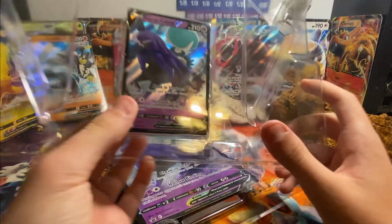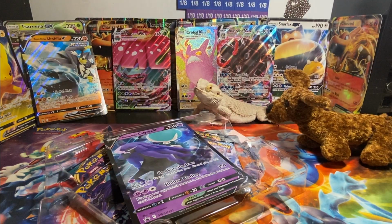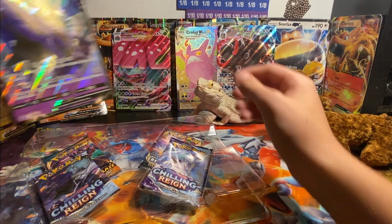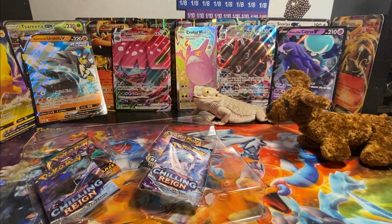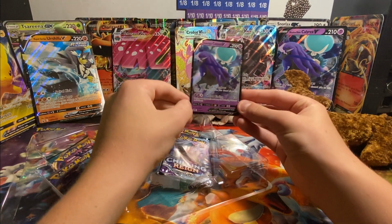Yeah. Alright, so this is the promo card. I'm just going to take that out later and give it to my dad. A new background card! Let's put that right. Sorry, Urshifu. Oh, actually, this spot is empty. There you go. You can show him if you want. Dylo, just a second. Alright, there we go. Had to avoid Dylo's very long tail. There we go. Let me put it in the light.